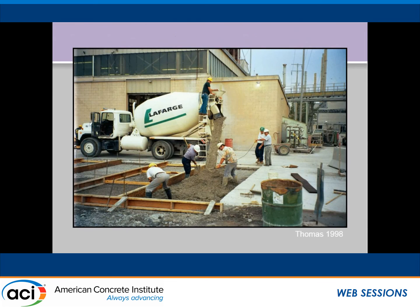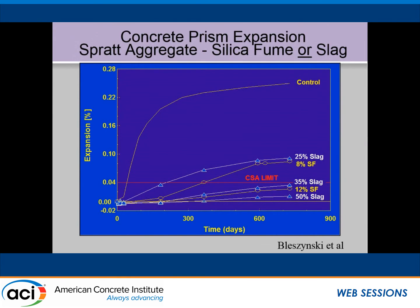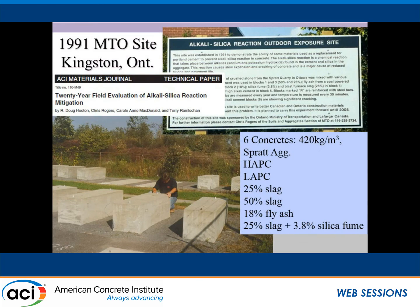Okay. I'm not going to go there. Mike's already shown that, so I'm not going to show it. That was the other study that he already showed.